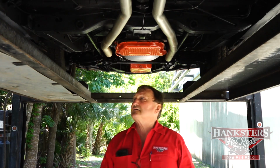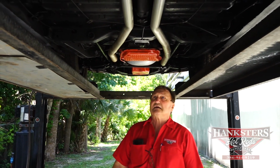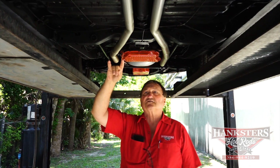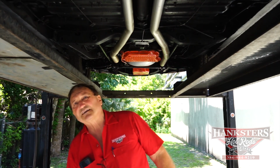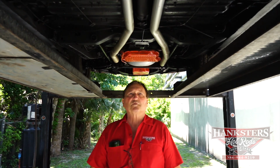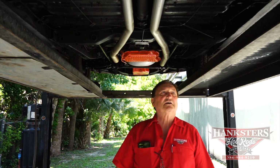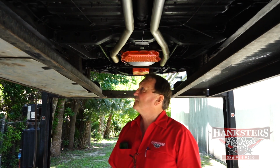Emergency brake still intact and original and functional. Again, our 2 1/4 pipes going back, transitioning into 2 under chassis mufflers. They look like, what are they called, Flow Max mufflers, similar to an original equipment muffler, a little shorter, a little lighter, a little bit more sound to it. The car is just as straight underneath as you could possibly hope for.